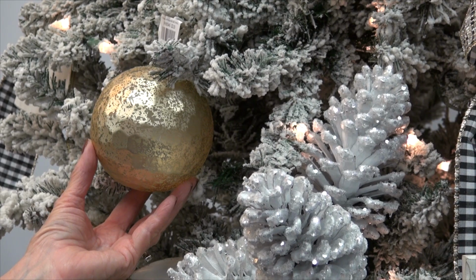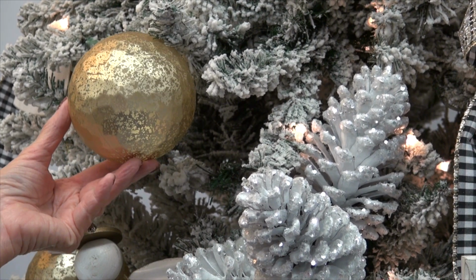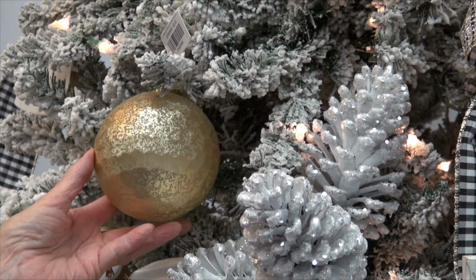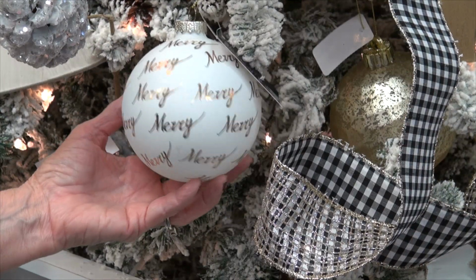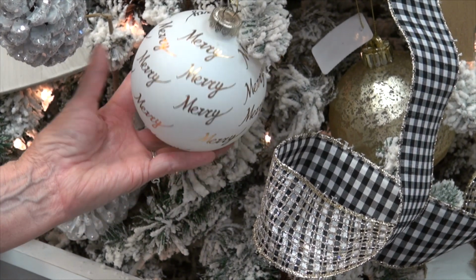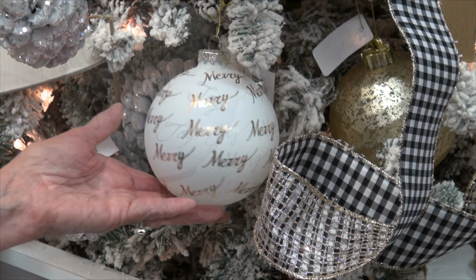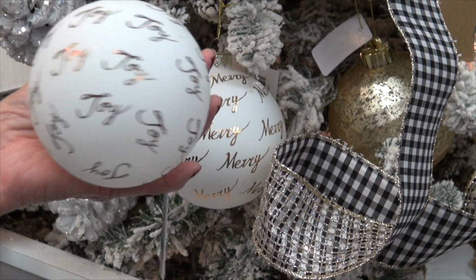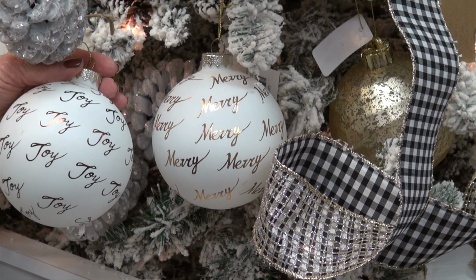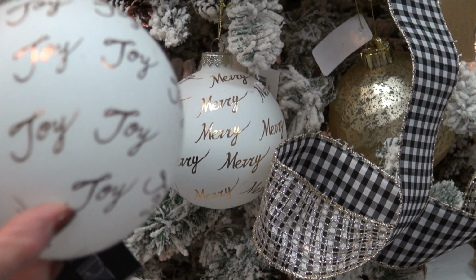This next ornament is XH955946. It's 4 inch. It's called an antique honeycomb. It's a matte champagne color, and it's only $1.97. It's made of plastic. This Mary ornament is ivory and gold, and the number is 260499. It's 4 inches and made of glass, and it's $8.50. There's a joy version that is the same price, same materials. The number is 260500.